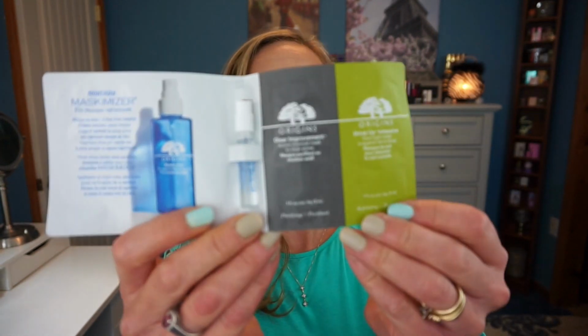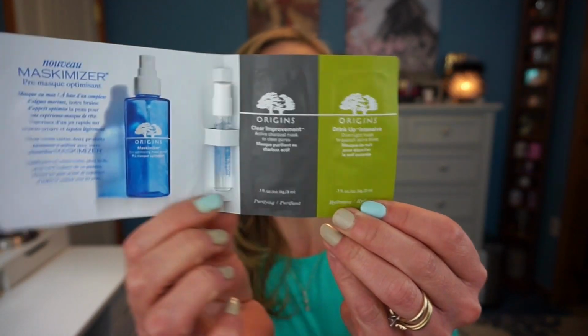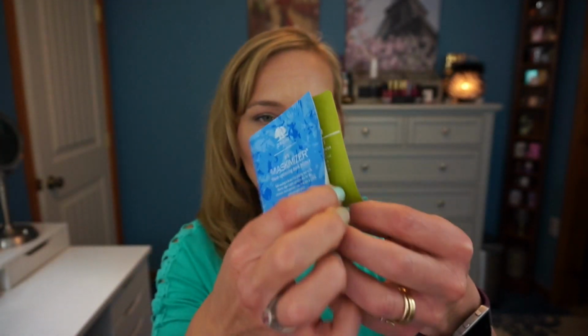Oh, what do we got here? Oh, this is something that I recently got in a box. So this is perfect that I can try this out too. This is the Origins new Maskimizer Skin Optimizing Mask Primer and the Origins Clear Improvements and Drink Up Intensive little mask set here. So this is the 3-piece set that I get to try out. That'll be perfect to try out. Again, another masking thing, but for 3 weeks, I'm going to have plenty of time to be able to use these products and be able to tell you whether or not they were good or they were bad.